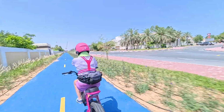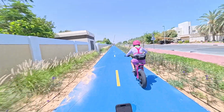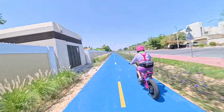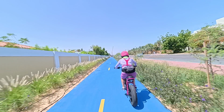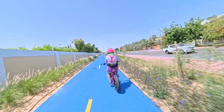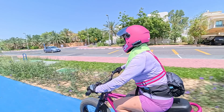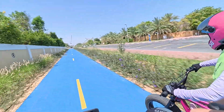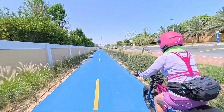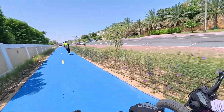Butterfly again? Yeah, the same one it looked like. Oh, a little lizard as well. Oh no, it's not, it's a leaf. Oh, I thought I could hear bells.